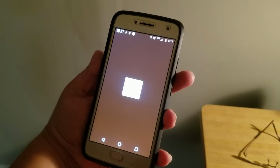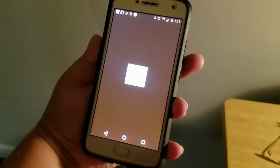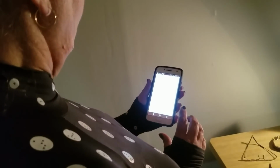So actually the problem is that there were too many lights, I guess. One single spotlight ended up being the solution for some reason. Oh, there you go. See your measurements. Are you sure you want to do this? Are you sitting down? Have smelling salts at the ready.